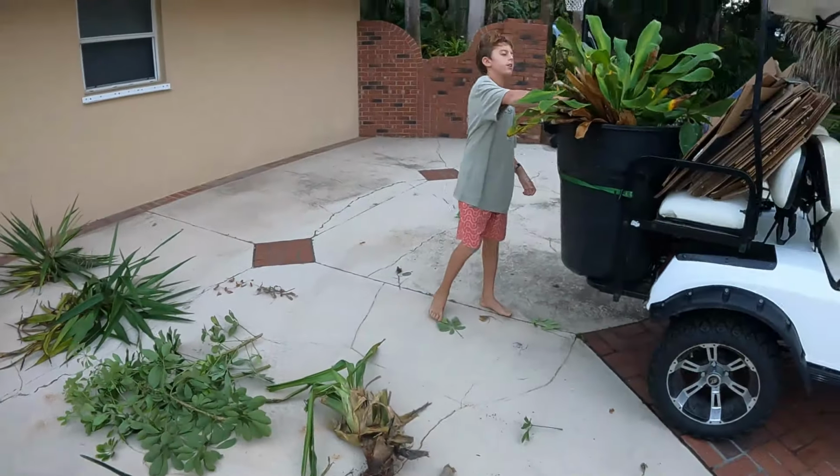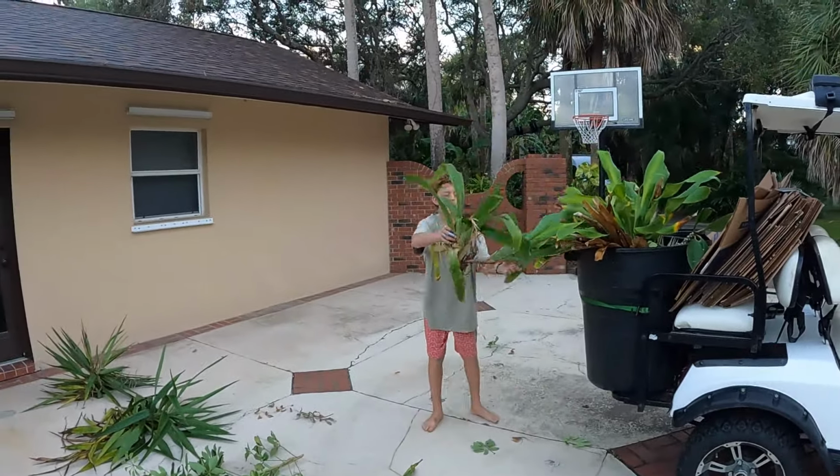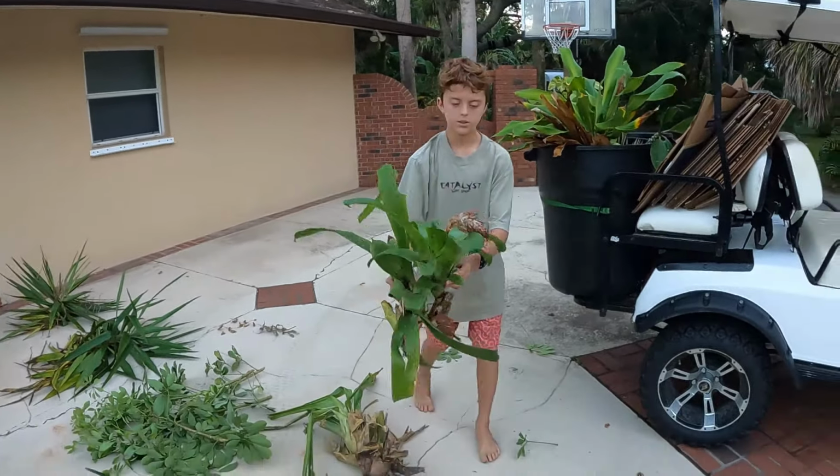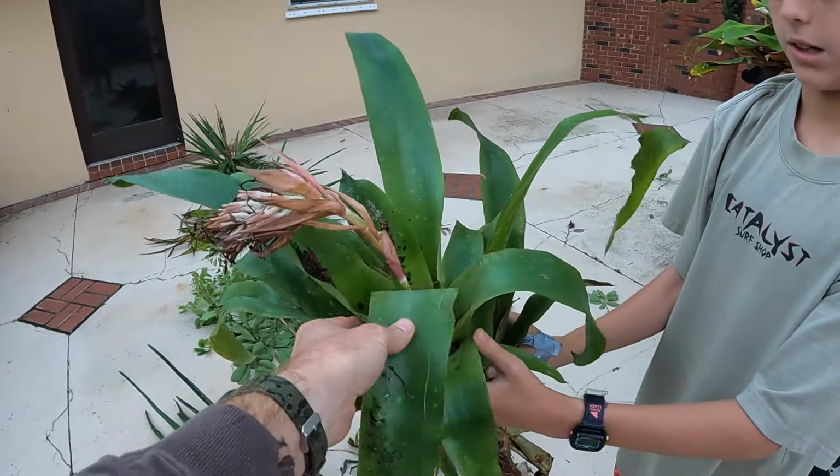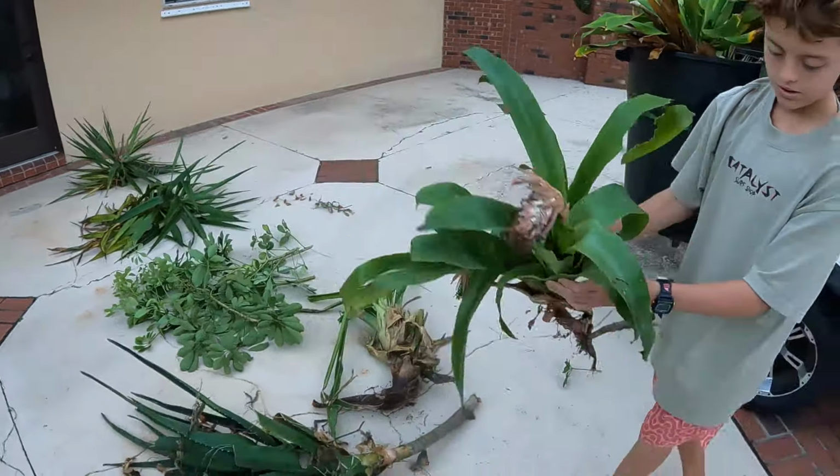Another bromeliad is right here. Two of them. Oh yeah, and that's a good size. I like this size right here. And you can tell they're at full size when they flower, so this is as big as they're gonna get. Yep, you're right, kiddo. I like that one.